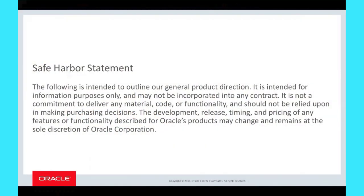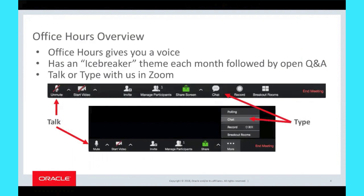Let's go straight in. Obviously, we're going to speak about a lot of open source stuff. No dates guaranteed anywhere along the line here. If you're not familiar with the office hours, it's really to give you a chance to ask us questions, but we do have a little bit of a sort of icebreaker theme. And this month, we're going to talk a little bit about the upcoming 3.1 release of the node-oracledb driver.